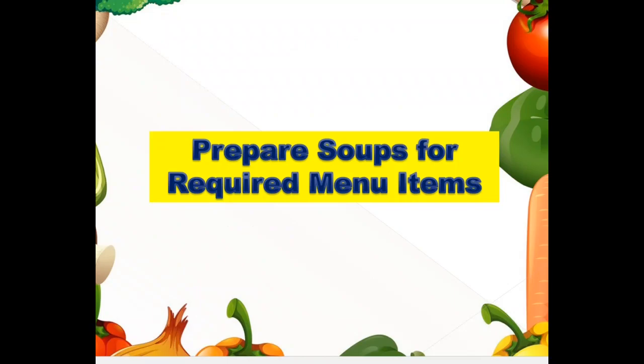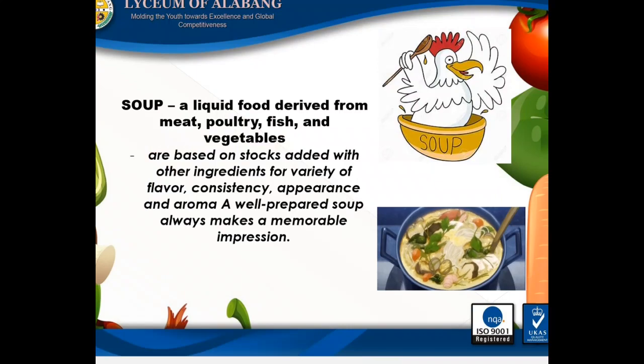Next topic will be prepare soup for required menu items. Soup is a liquid food derived from meat, poultry, fish, and vegetables. It is based on stock added with other ingredients for variety of flavor, consistency, appearance, and aroma. A well-prepared soup almost always makes a memorable impression. Soups also allow us to use trimmings and leftovers creatively, as I've discussed earlier.